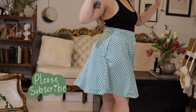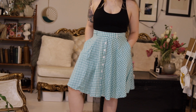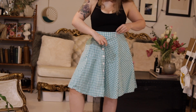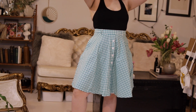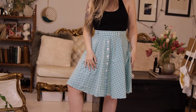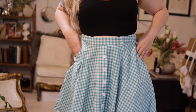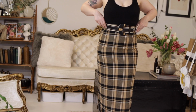Oh my God, I do declare. This is very southern. This is beautiful. I thought this would be so cute to wear on a picnic or something. I might shorten this. I am not sure, but I thought that the print was just so cute. I love the button front, which isn't a real button front, as you can see, because the waistband has no button. The buttons aren't functional, but it is super cute.